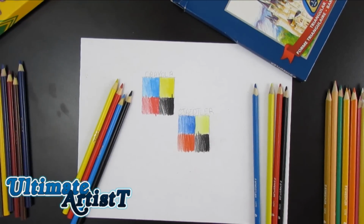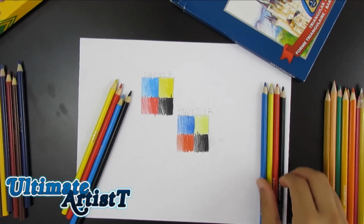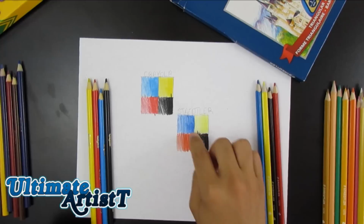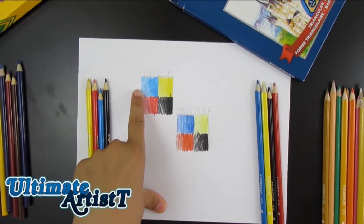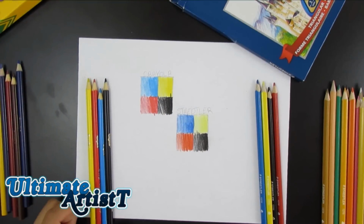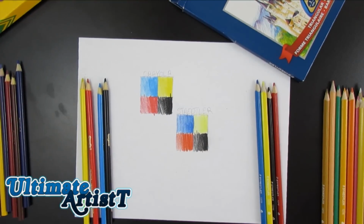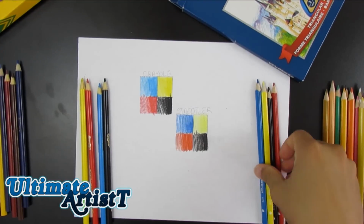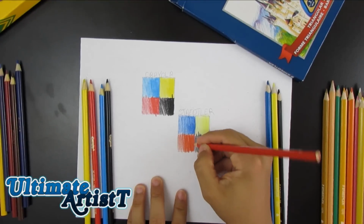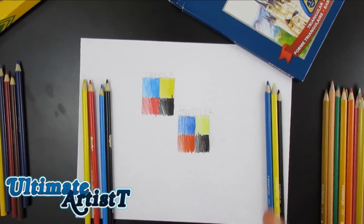But anyways, back to the pencil crayon comparison. Between the two, which ones do you guys prefer? I prefer the blue and yellow from the Crayola. The red of the Staedtler is much nicer in my opinion, a lot lighter, but it is similar to orange. I don't know, I will press a little harder to show you guys. It's not really red, it's a lot more orangish red.